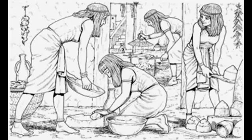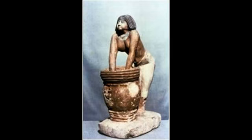Wheat was made into bread, which was one of the main foods eaten by both rich and poor ancient Egyptians. The picture shows the bread-making process. First the grain was made into flour, then made into dough with water and yeast, which was placed into a clay mould before being cooked in a stone oven.